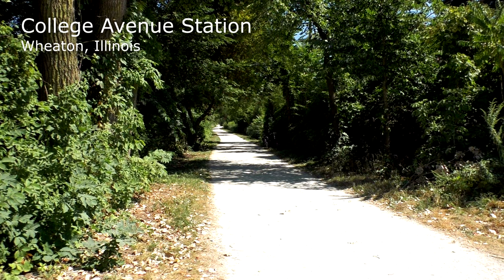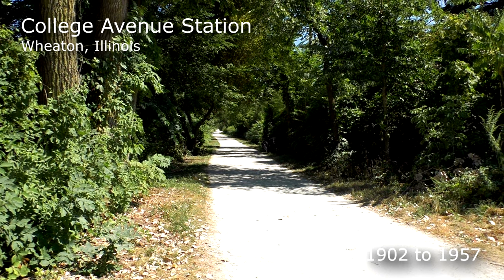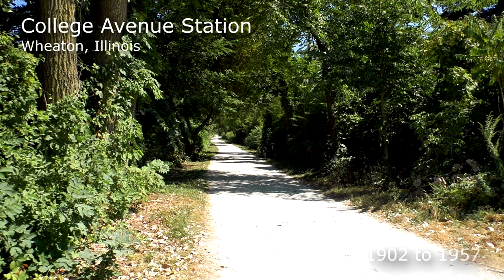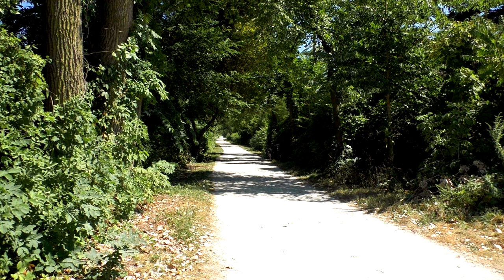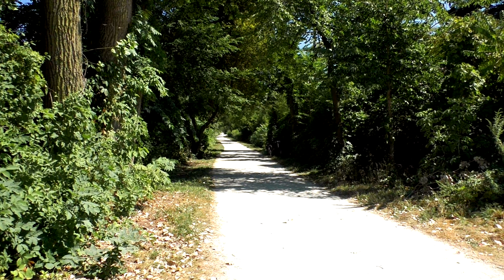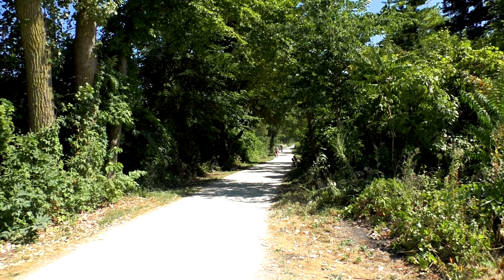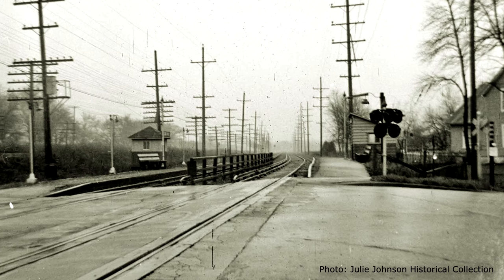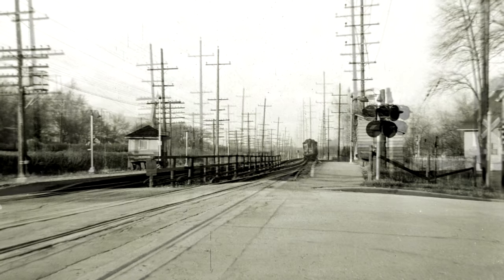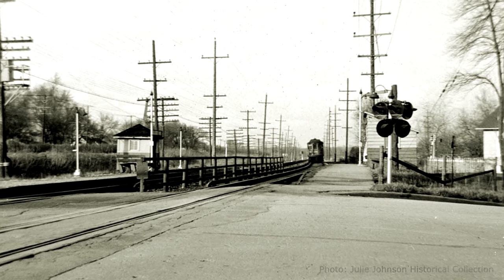The College Avenue station was opened in 1902 and closed in 1957 when the railway shut down operations. This station was located at the crossing of Hill Avenue near Crescent Street and College Avenue in Wheaton, Illinois. This was a flag stop. The eastbound platform was on the south side of the trackway, while the westbound platform was on the north side of the trackway. Both platforms were on the north side of Hill Avenue.